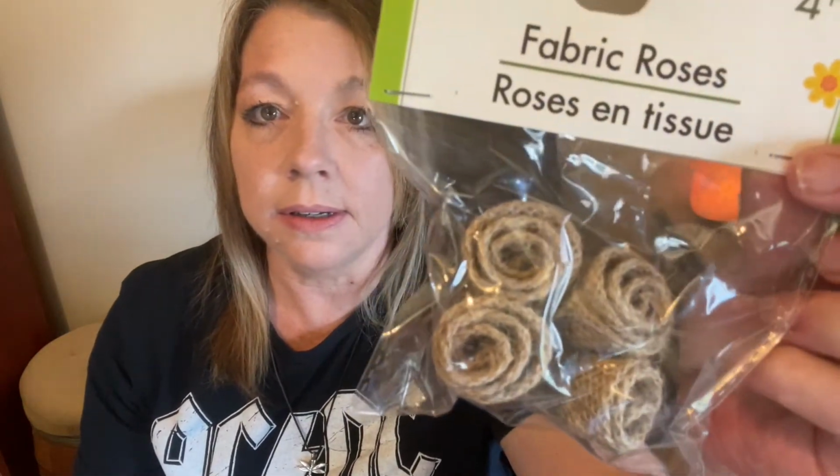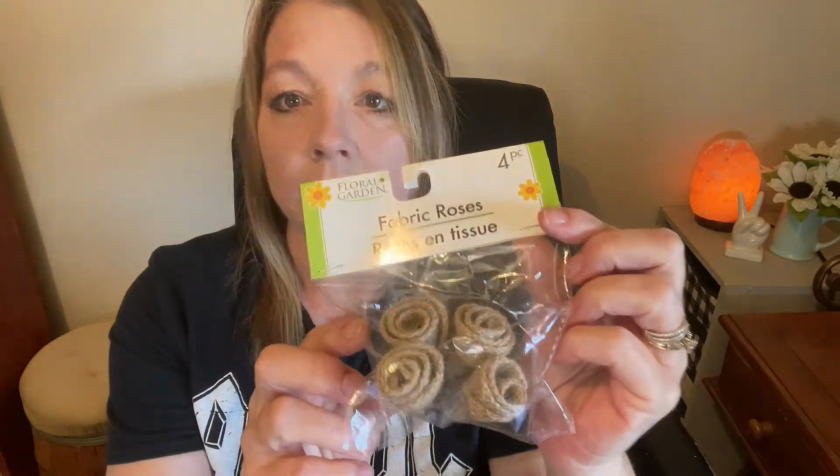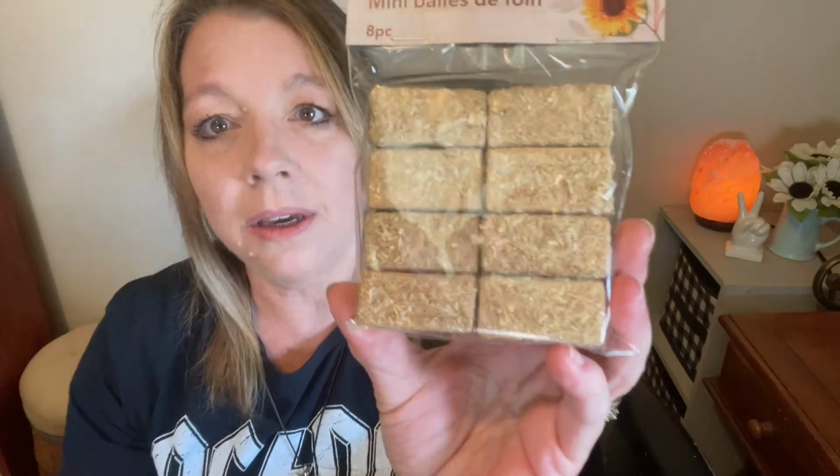So there's those. I also had to pick up one package. I just got one of these. It says fabric roses, but they're burlap roses. So yeah, I thought those were kind of cute too. And they would look nice as an embellishment on lots of different things. And you've probably all seen those little hay bales that you can get. They're probably about 4 inches, I suppose. Little hay bales. Well, they had these little mini hay bales. Those are so stinking cute.